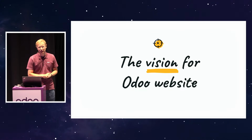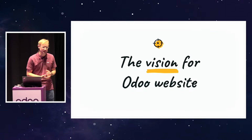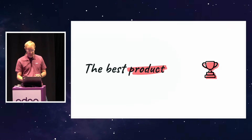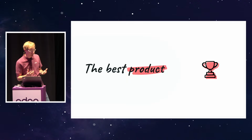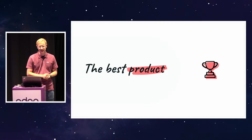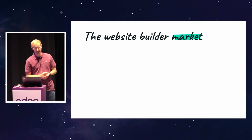So the vision for Odoo website. The vision for Odoo website is pretty simple, and it's the same as what we do for every other product that we have, is simply to have the best product. So the next question is, well, how can we have the best product on website? So to answer that, we need to have a look at the website builder market.